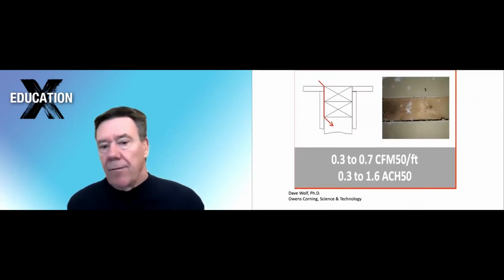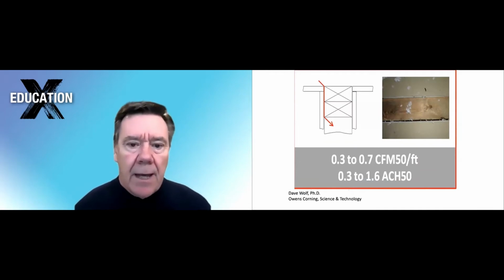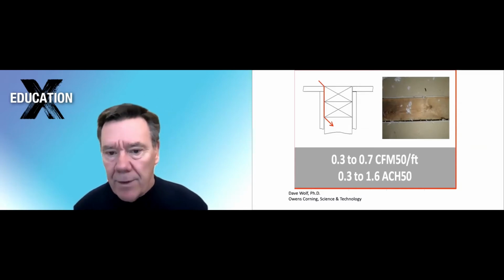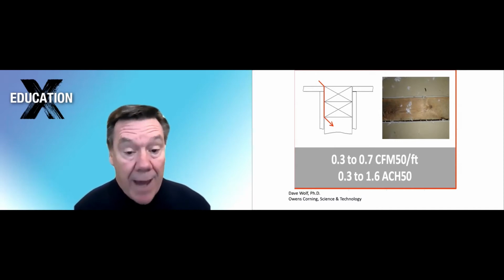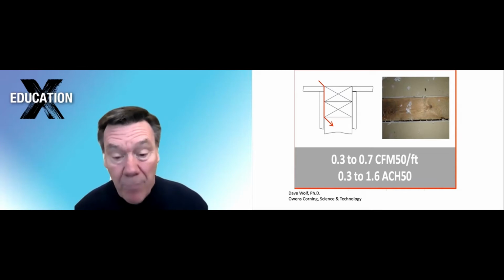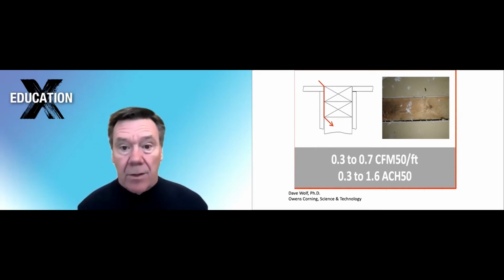You may be asking yourself, well, how much leakage is it? Well, Owens Corning did some pretty detailed studies and came up with some fairly good real world results. This shows that about 0.3 to 0.7 of a CFM per linear foot is pretty common. And if you add all that up, in a typical home, that's anywhere between 0.3 and 1.6 air changes an hour. Now, remember, in most parts of the United States, we can't have homes that leak more than 3 air changes an hour. So air sealing these areas is really important.